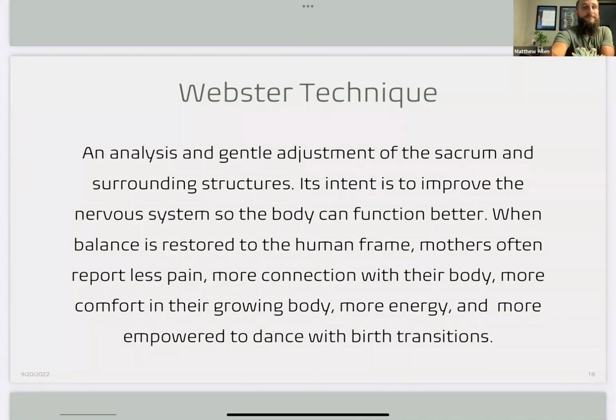My intent is never to take away your pain, although that would be awesome. And although I want that for you, my intent is not to adjust away your pain. My intent is for your body to find balance. And when your body finds balance, often these pain patterns subside and they start to integrate themselves. The Webster technique focuses on the osseous structure, so the bone itself, the sacrum and the ilium. It also focuses on the spine itself. It focuses a lot on the soft tissue, so think muscles, glute muscles, piriformis muscles. It focuses on the sacrotuberous ligament, a ligament that attaches from the sacrum to the ischial tuberosity.